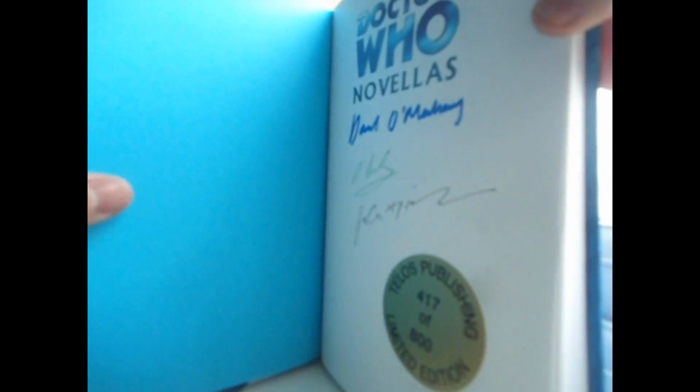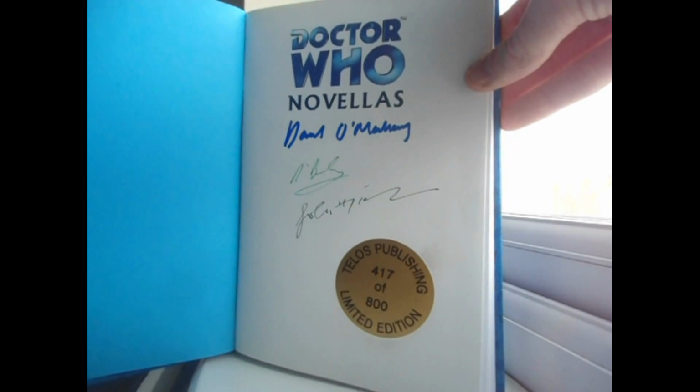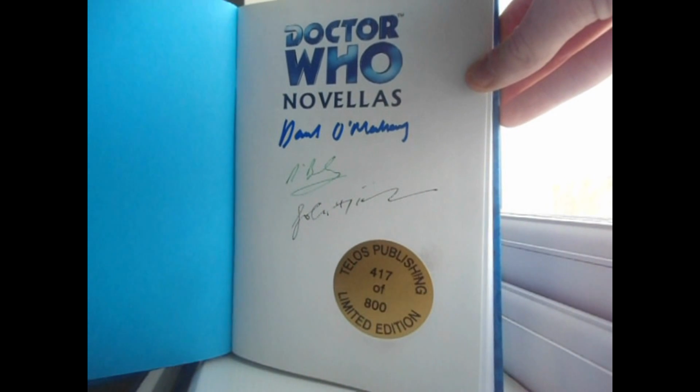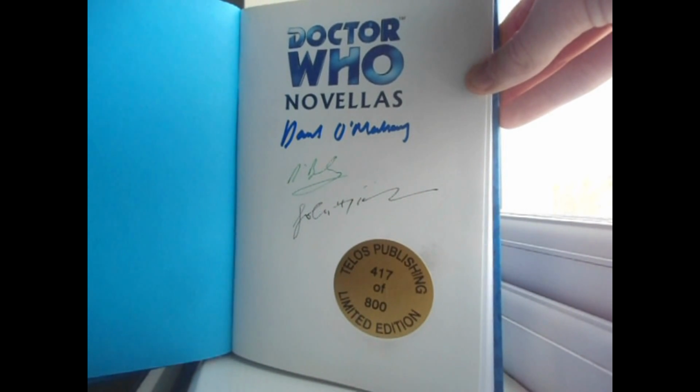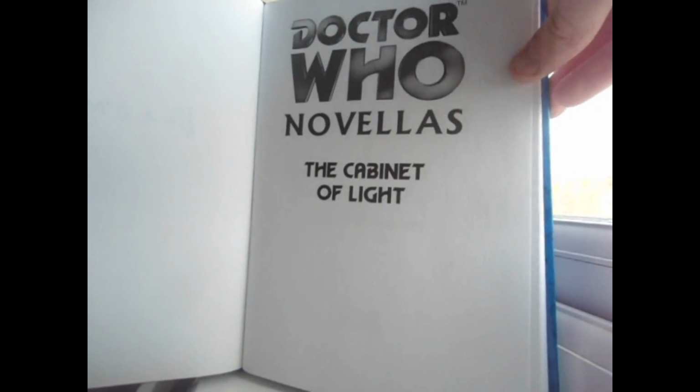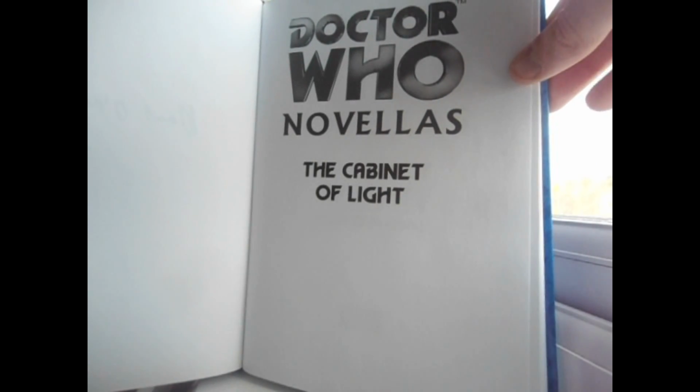Then for the interior of this Doctor Who book we have blue pages at the start of the book, and the built-in fabric bookmark exclusive to the deluxe edition. Doctor Who novellas, Telos Publishing, number 417 out of 800 limited edition, with autographs by Daniel O'Mahony and two others. Very awesome to have Daniel O'Mahony's autograph in my collection, as he is one of my favourite Doctor Who authors, to be honest.